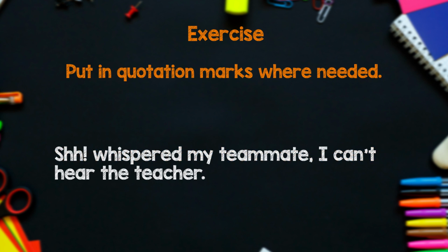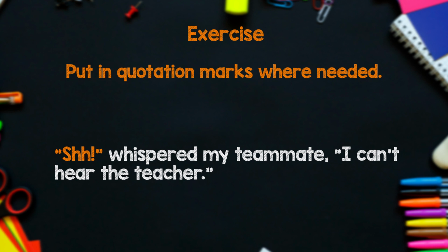And lastly, shh, whispered my teammate, I can't hear the teacher. It seems here in this sentence that there are two groups of direct speech. So we must enclose each of them in separate quotation marks. So the sentence should read, open quotes, shh, exclamation mark, close quotes, whispered my teammate, comma, and open quotes, I can't hear the teacher, full stop, and quotation marks.